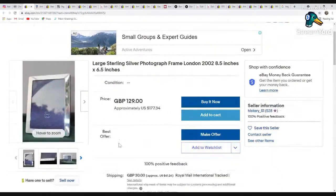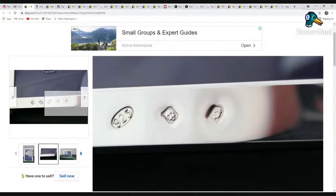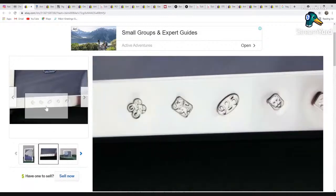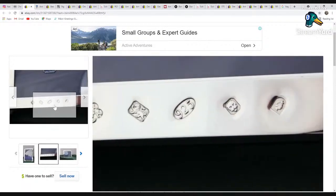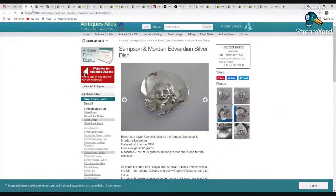And this is the 2002 Golden Jubilee mark. In this instance, there is no date letter, so this was after the convention where date letters were optional. But it was only issued for that one year for her Golden Jubilee. So it kind of was a date letter by itself. It just wasn't a letter. Exactly, which in essence makes the date letter somewhat redundant. That makes sense. I included this because, again, it's Sampson Morden, which is such a good maker.